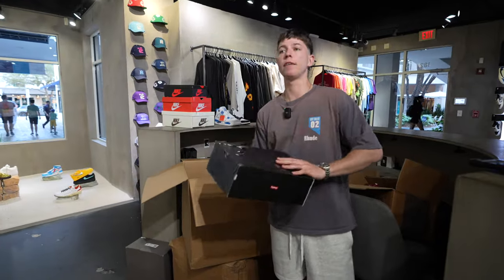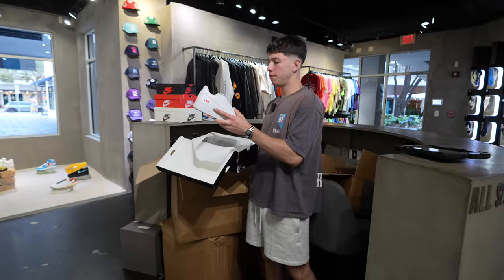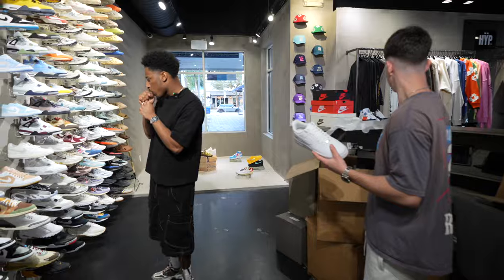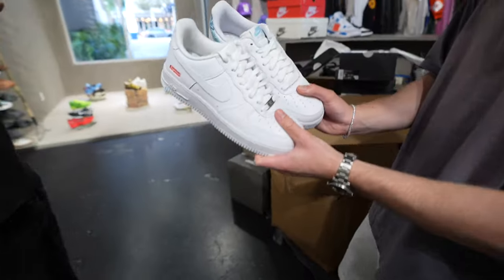Supremes. We sold out of all the smaller sizes. But dude, the demand on these is still super high. I believe these are a little different than the regular Air Force, because I got that little Nike sign. Okay, they have a regular pair of Air Forces to compare it to. Even on these, you could see this is a Paisley Air Force, but it's kind of the same. You don't have that Nike logo on there.